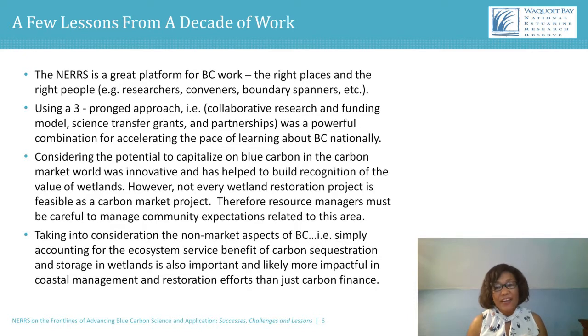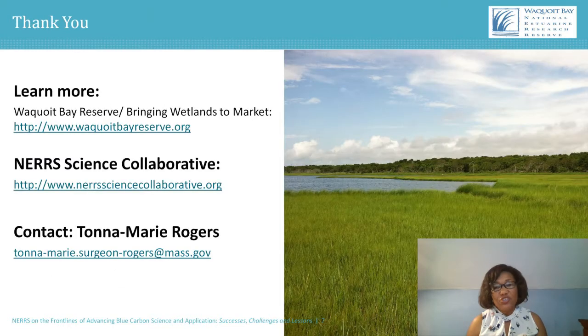Lastly, the non-market side of blue carbon has had powerful benefits. Even if projects don't go to market, just the learning and the accounting of the ecosystem service benefit is powerful enough to have a real impact in coastal management and coastal restoration work. And this is where resource managers believe the emphasis should be.